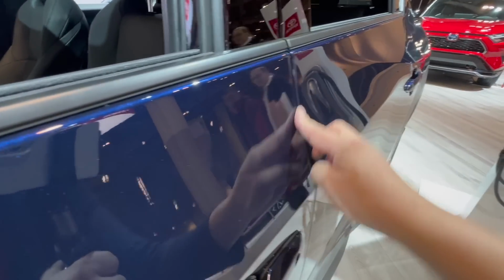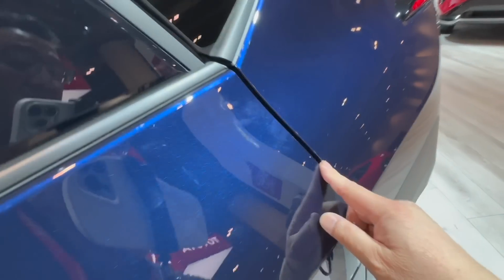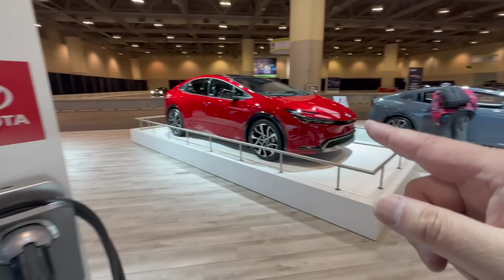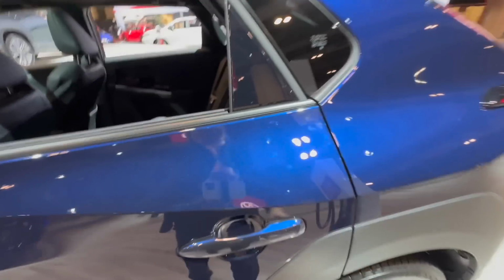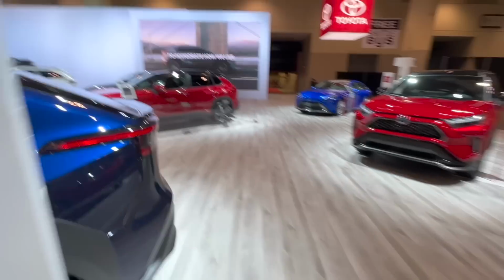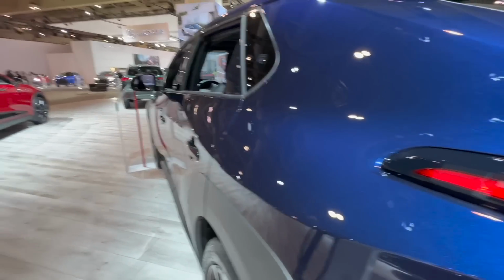And between the front fender and the front door also really good. And also almost perfect here, about 3 millimeter here, and also about 3 millimeter. Surprisingly, the Prius seems to be actually better made than the bZ4X in terms of the panel fit and in terms of alignment and the gap. But the paint job looks really good on this bZ4X.